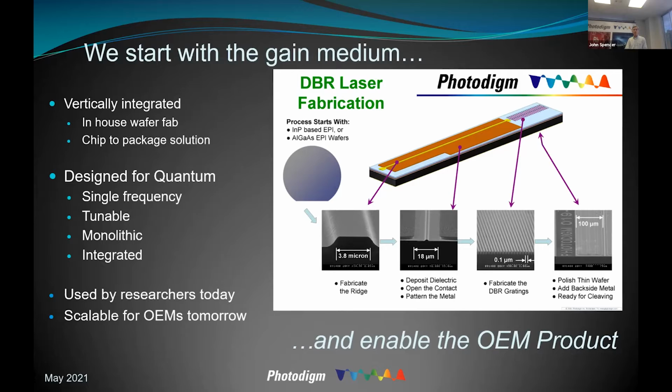It is a single frequency laser with line widths on the order of several hundred kilohertz or less. It's tunable with about a 2 nanometer tuning range without a mode hop. And it's a monolithic integrated device capable of producing up to several hundred milliwatts, depending on the wavelength, at the specific transition necessary. It's used by researchers today worldwide, and it's scalable for OEMs tomorrow. And it is that scalability, that semiconductor scalability, that will enable OEM products for the future.